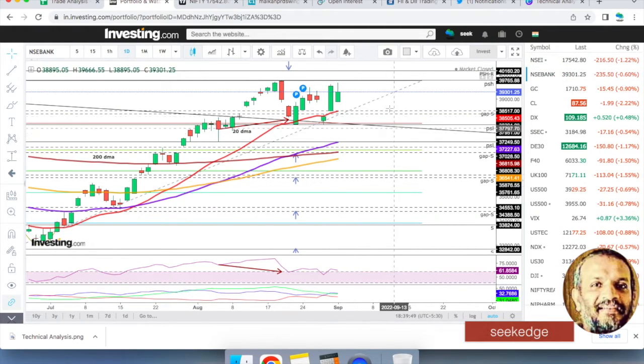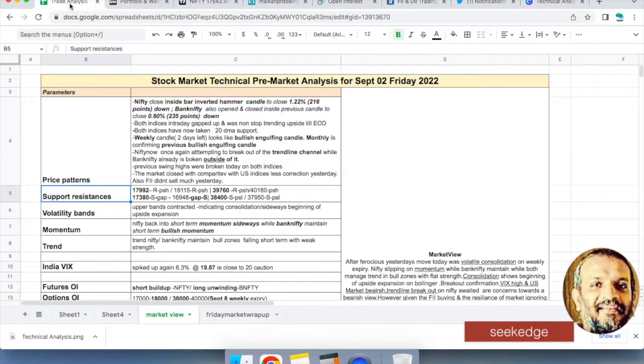And same with the 40,000 has been cleared, and any retracement up till this gap at about 37,000 nearby zone should be okay. There can be retracements, after a rally of nearly 23% on the Bank Nifty and 18.5% on the Nifty. So it should be okay.